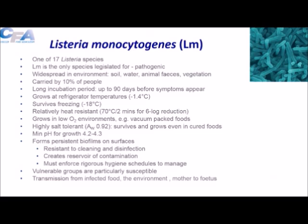It grows at fridge temperatures when Salmonella and E. coli don't. It survives freezing, so it has to be considered in frozen food as an organism, particularly ready to eat. It doesn't mind a bit of heat. It really doesn't mind if there's vacuum present or not, so vacuum packing doesn't do anything to really control it. It can survive in 20% salt solution and quite acidic solutions as well. pH for growth is about 4.2. And then the big thing is it forms biofilms on surfaces.